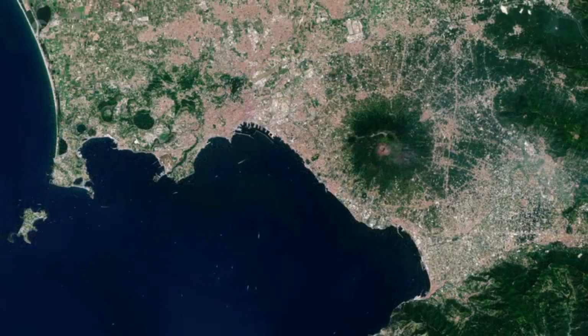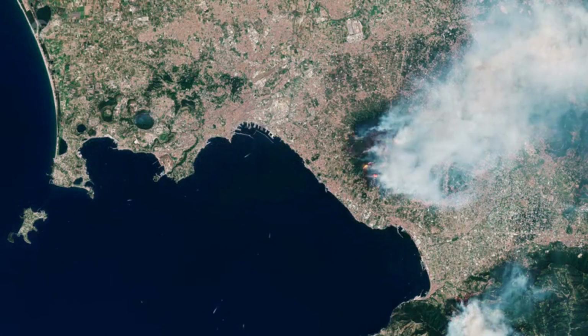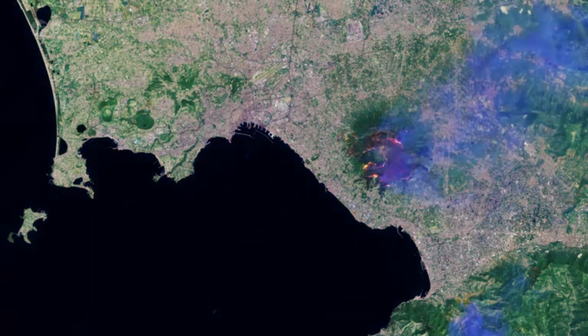When Italy suffered high temperatures during a drought in 2017, wildfires broke out, ravaging the slopes of Mount Vesuvius. The huge plume of smoke led some to believe that Vesuvius was erupting again. If we take a closer look using Sentinel-2's shortwave infrared channel, we can identify heat sources emitted from the fires.